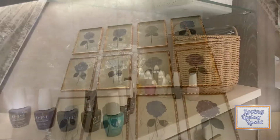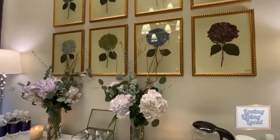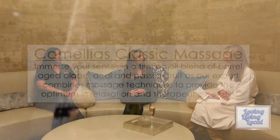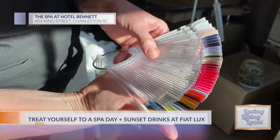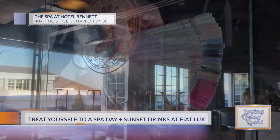So kind of walk me through what you have to offer here. Sure, so we mainly offer massage services, facials, and nail services as well. We have our classic massage, which is the Camellia's Classic. That's my personal favorite. Generally, people do like to do a combo though. So they'll come in for a massage and finish off with a nail service or a facial. So it's nice to make a whole day of it. Then you can go down to Camellia's for tea or sunset drinks at Fiat.